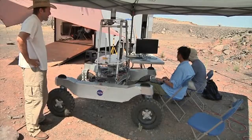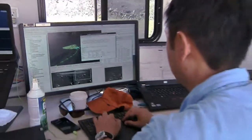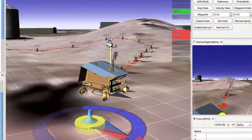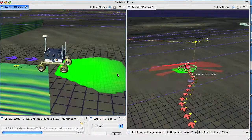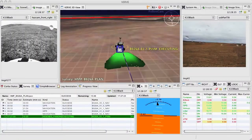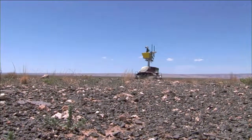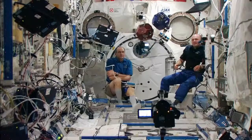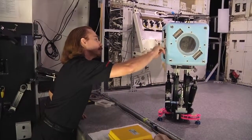Several years ago, when we started working with these remotely operated robots, we needed a piece of software that would allow us to look at the terrain, to look at the sensor data coming from the robots and understand its situation. And that led to the creation of VERVE. VERVE is a 3D robot user interface. It allows us to see the 3D world that the robots are operating in. It's been used with our K-10 planetary rovers, our K-REX planetary rover, with spheres on the space station, and with our new robot, the AstroBee, which will be on the space station in 2017.